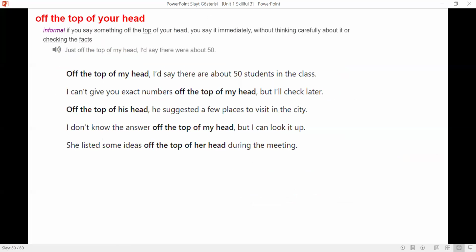Off the top of your head. Off the top of your head means you say it immediately without thinking carefully about it or checking the facts. Just off the top of my head, I'd say there were about 50. Off the top of my head, I'd say there are about 50 students in the class.